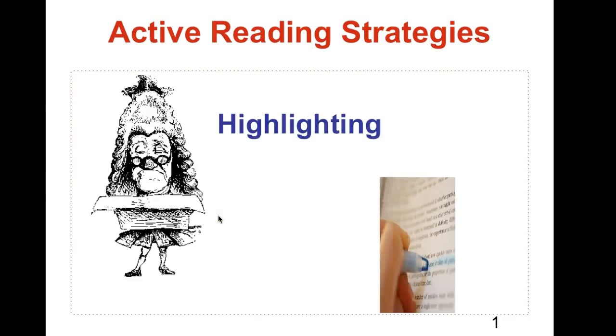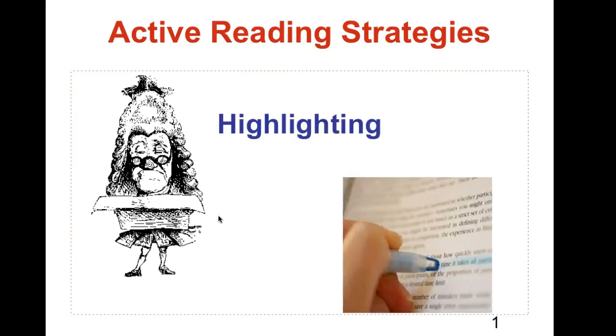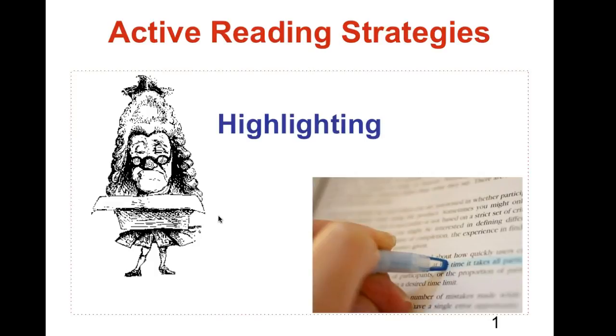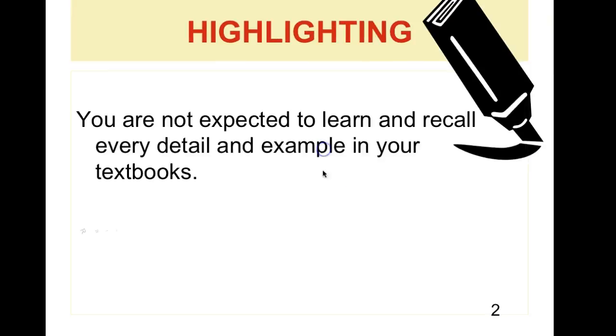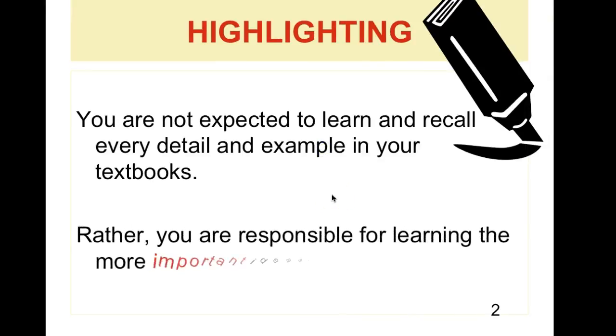Highlighting is really an essential activity for many of us. And it does have certain tips and pointers that I'd like to share with you in order for it to be a successful practice. So first of all, you have to realize that you're not expected to learn and recall every single detail and example in your textbooks. No one would imagine that that would be possible. But the tough part about being a student is that you are responsible for figuring out how much of this is an important idea, how much of it is something that is good to know, but I can let go of.